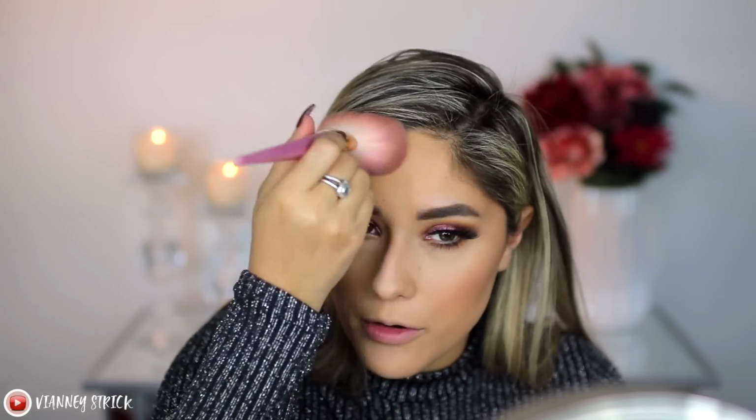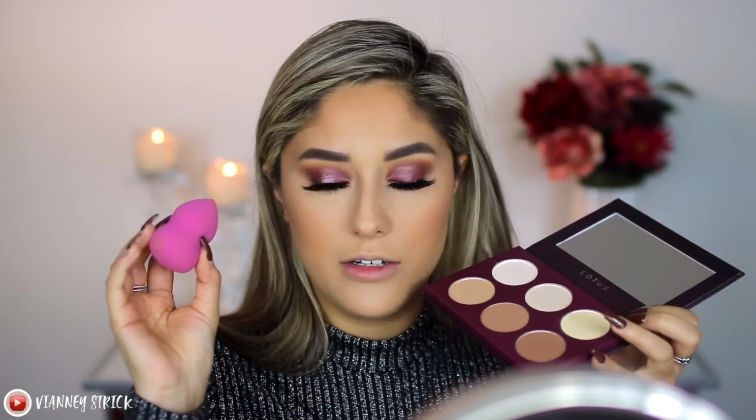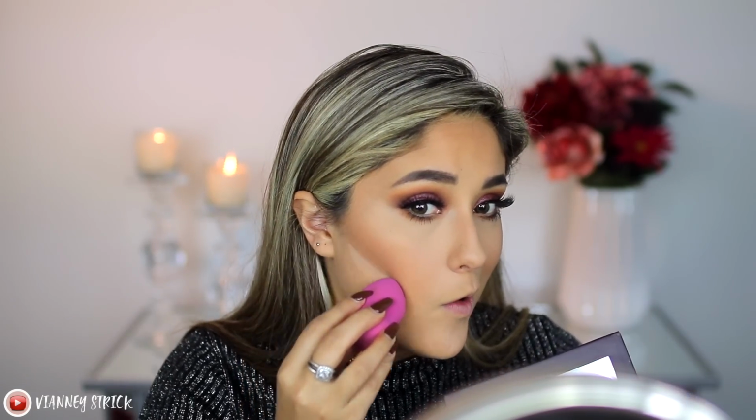The actual powder wasn't too powdery or too dry. It actually looks really pretty on the skin. I'm actually impressed with this. So what I'm gonna do now is take a little clean sponge and go into the banana shade, and I'm just gonna carve out my contour so we have more chiseled cheeks.